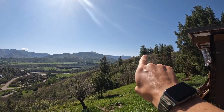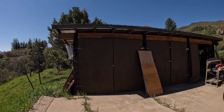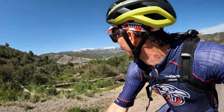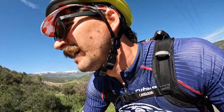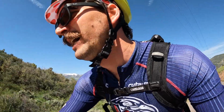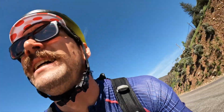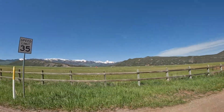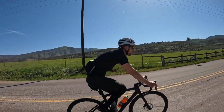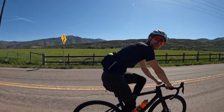Heading out that way, in general, the Independence Pass is generally in that direction. And here we get started. This is kind of the first climb. Just a little bit of uphill. Goal is to stay out of zone 5 at least, right? If not below functional threshold. We've got a long distance to go. We can't be burning any matches so early on. Great scenery. It's gonna be a good bike ride.